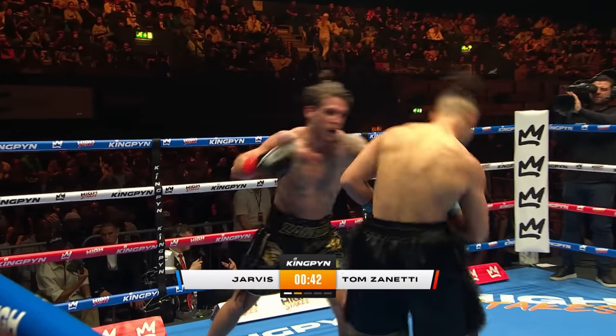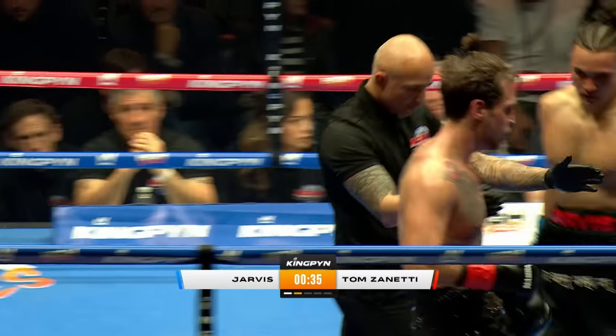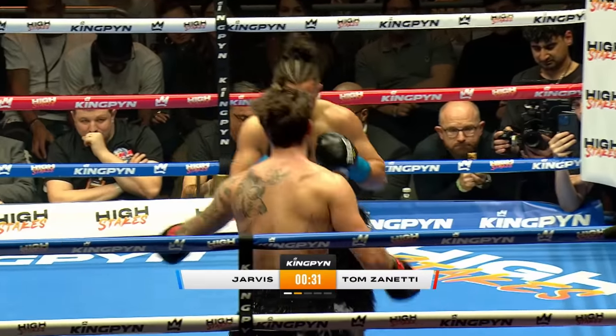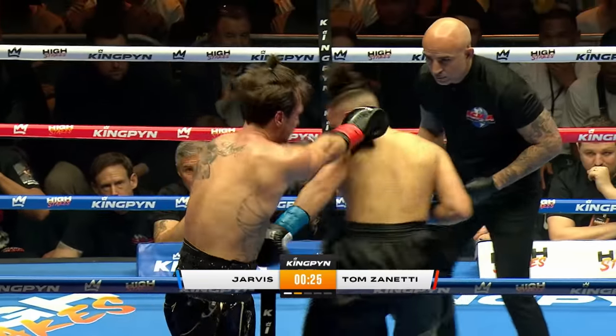I mean, Tom is breathing heavy. Look at the balance that Tom is already. He's starting to kind of square up on shots, defensively just fall into the ropes. Look at him turning to the corner. He looked to his corner there as if to say, hey. Some big-time shots there, but he keeps going to work.